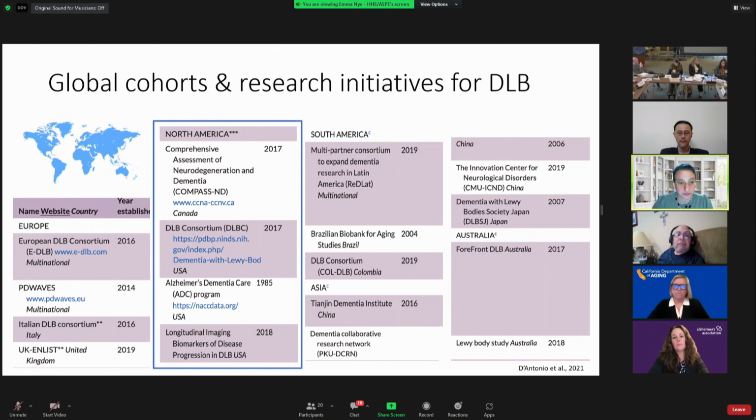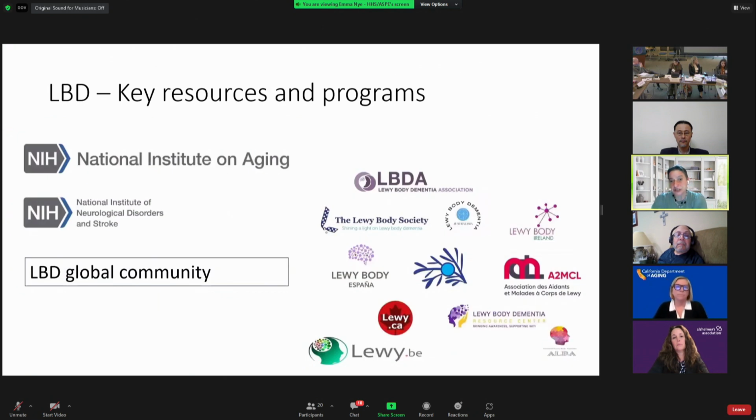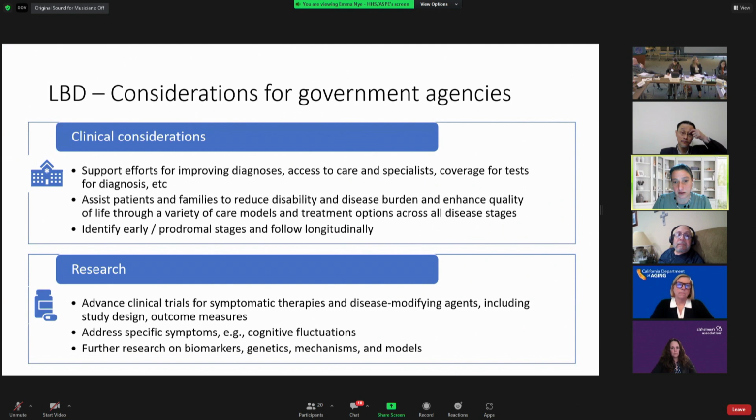Next slide, please. Here are several key resources and programs highlighting the NIH programs for NIA and NINDS, along with other federal programs. And the Lewy body dementia community has really become a global community. So you can see there are LBD advocacy groups across the world, including the United States Lewy Body Dementia Association, which is now in its 20th year. And these are not only research resources, but also education, awareness, and advocacy resources for people living with Lewy body dementia. Next slide.